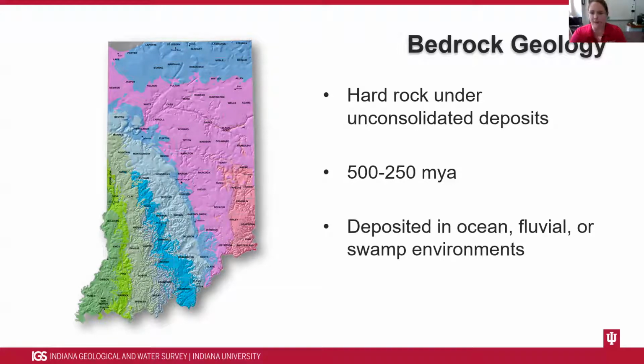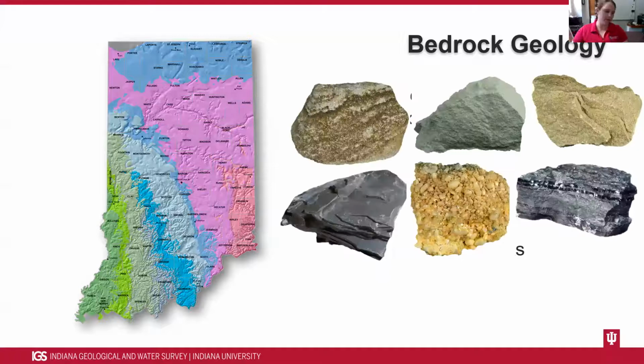Our rocks have been deposited when we were covered by an ocean, when we were covered by rivers in a fluvial environment, or a sort of swampy forest environment. And I'll talk about each of these. The six most common rock types in Indiana because of those depositional environments are sandstone, limestone, and dolostone.